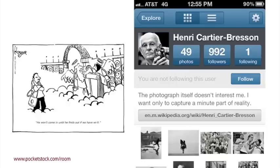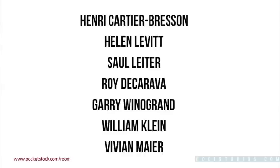I love this little comic that proves to me there is Wi-Fi in heaven. The comic says he won't come in until he finds out if we have Wi-Fi. But clearly they do, because you can even follow Cartier-Bresson, who's taking pictures up from the great beyond. So you can find him on Instagram and follow him.